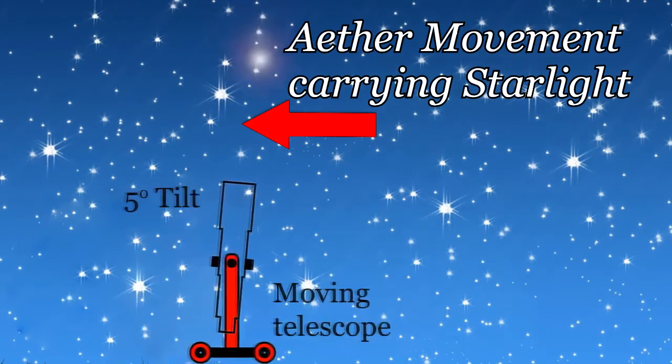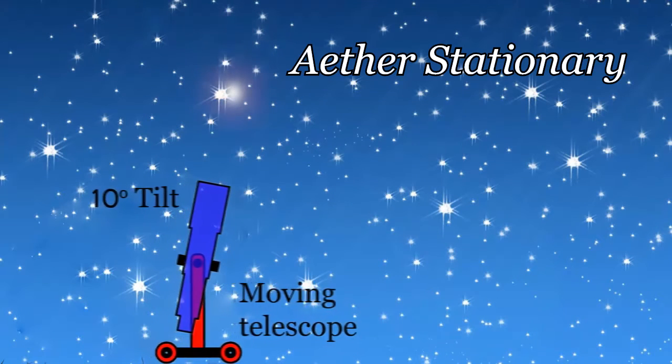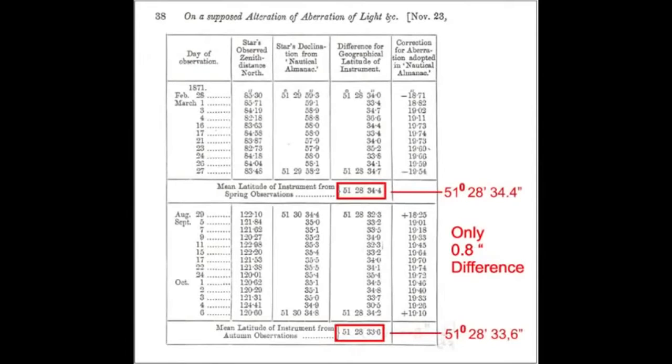To recap, if it is the telescope that is moving, then when it is filled with water, it has to be tipped further to see the star. If the telescope is stationary and the starlight drifting past us, then it does not have to be tipped further. In 1871, George Biddle Airy, the Astronomer Royal, performed this experiment. This is a copy from his original report.